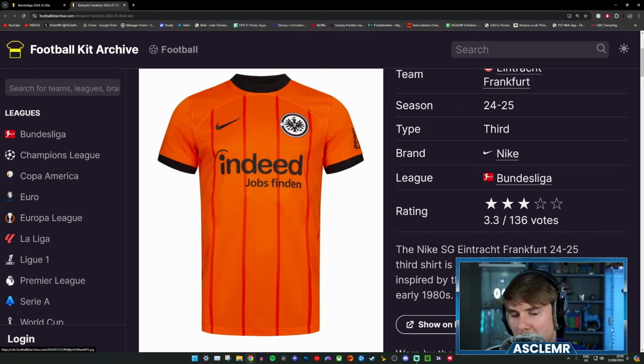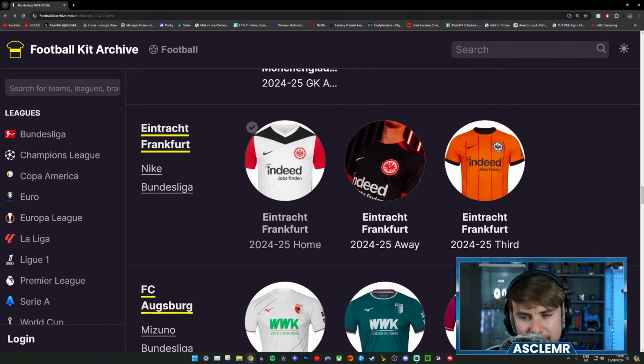But then you've kept this white and black badge, which really doesn't make... It just stands out. Not in a good way. You can make the badge stand out in a good way. This isn't that. It just doesn't look correct. So I'm giving it a 4 out of 10.